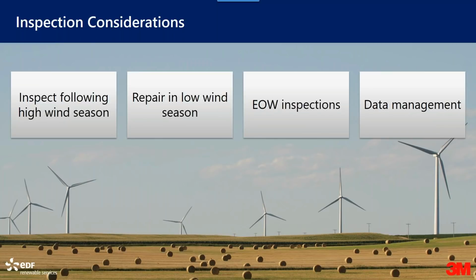A key inspection in the life of the wind farm is your end of warranty inspections. This is where you get your biggest bang for your buck with respect to blade inspections. Finding a single failed blade or a few category C or D defects can pay for the whole park-wide inspection. It also gives you the baseline for your post-warranty blade management program.